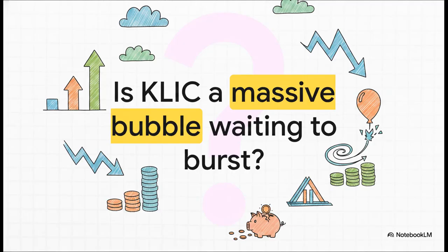So what should you take away from this explainer? Well, the fundamental data demands a serious reality check. The math points to an intrinsic value hovering right around $16, yet the stock trades near 91. It leaves us with one incredibly critical question to ponder. Is the broader market pricing in some spectacular, completely unprecedented turnaround that isn't in the data yet? Or is KLIC's stock price just a massive bubble waiting to burst?